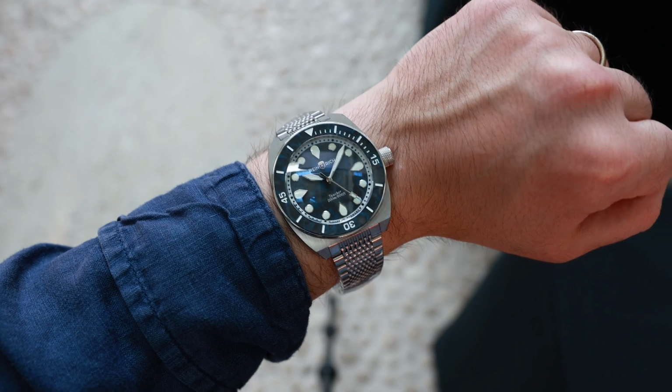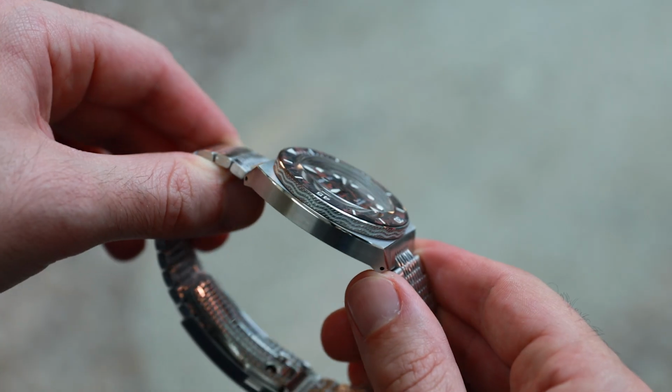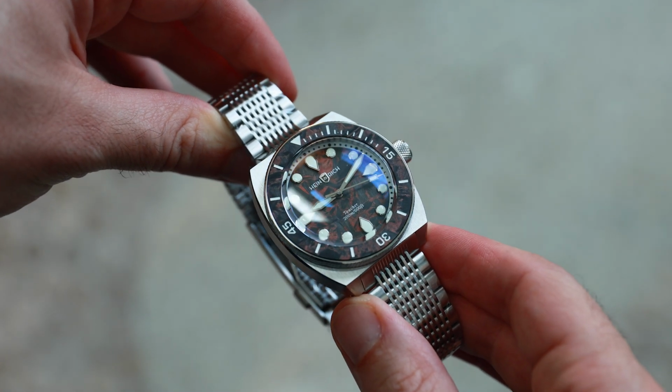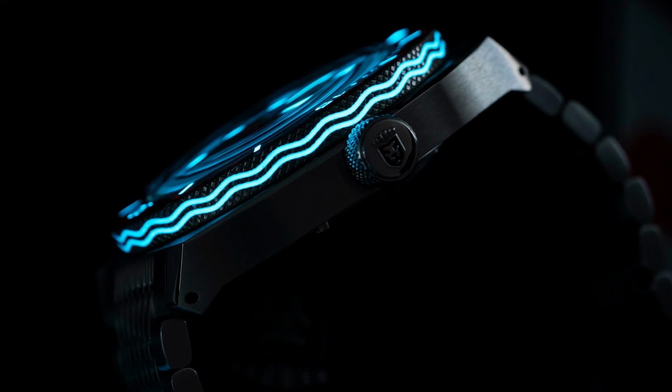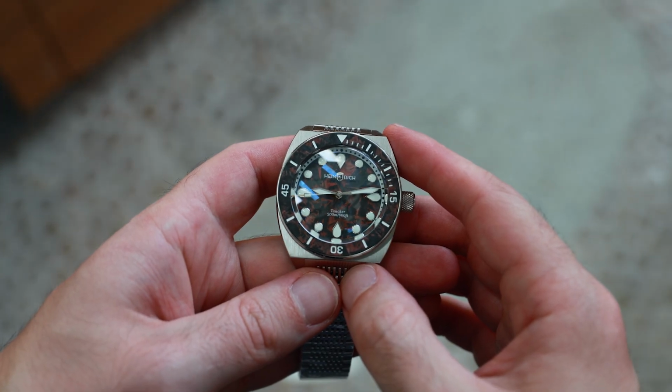At the end of October, I will release a new model of the Taucher 1, which is also the model which I released as a debut in 2021, and it will have a lume-infused forged carbon dial and bezel, and it will also glow very nicely in the dark, in different colors, in blue and in orange.